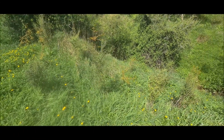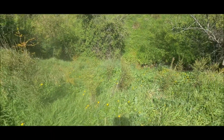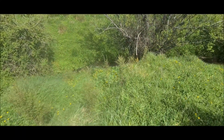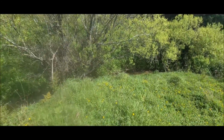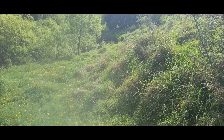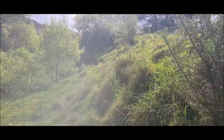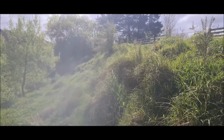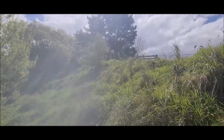A few more natives, a lot of kanuka and a lot of totara planted through here. In time they're going to look good. In this area here the bank has given away quite a bit. Same again, we've got kanuka, totara, hebe, all sorts of trees planted through here. You may be able to see them.